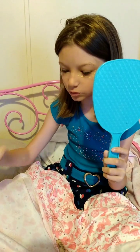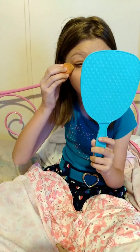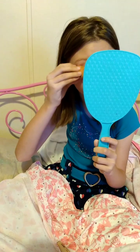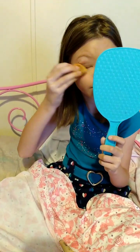Okay, we're going to try to trade sponges. Because I don't think that sponge... You can use the other end of that sponge for that. That's probably the best. Are you going to try that sponge? Okay. This sponge. I had it on longer, and I know how to work it. Just work it. Just work it.